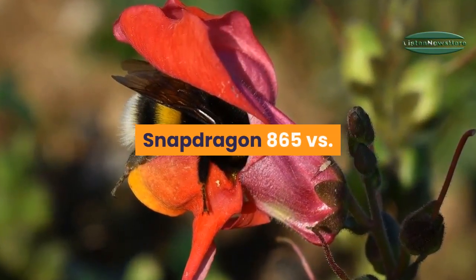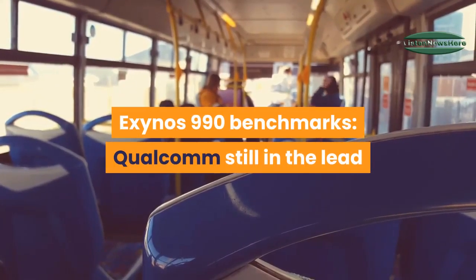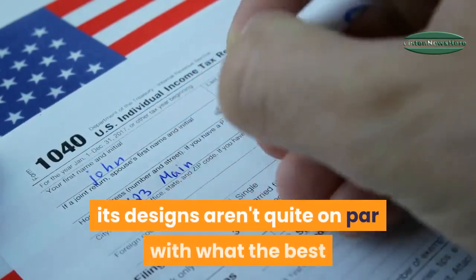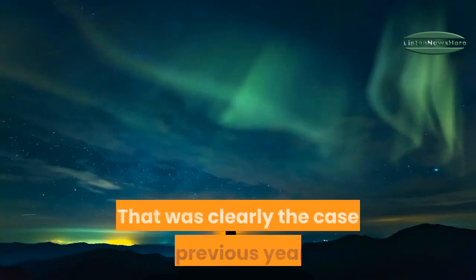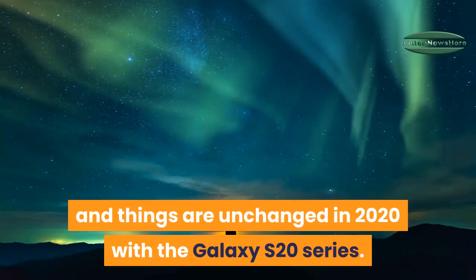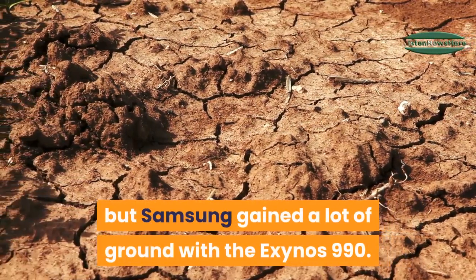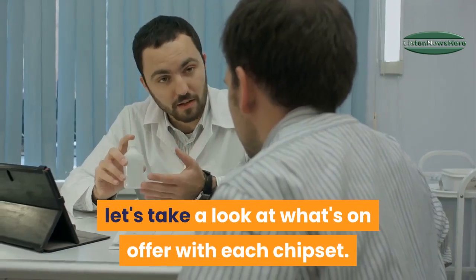Snapdragon 865 versus Exynos 990 benchmarks, Qualcomm still in the lead. Although Samsung made considerable gains in the mobile SoC segment with its Exynos chipsets, its designs aren't quite on par with the best that Qualcomm has to offer. That was clearly the case in previous years, and things are unchanged in 2020 with the Galaxy S20 series. Qualcomm has been in the lead for 3 years now, but Samsung gained a lot of ground with the Exynos 990. Before we get started, let's take a look at what's on offer with each chipset.